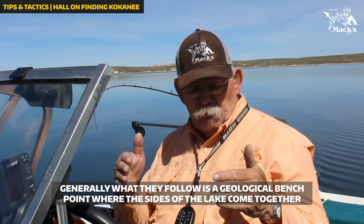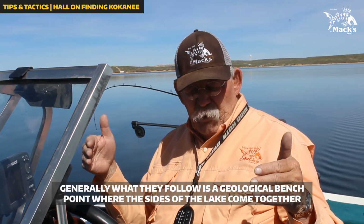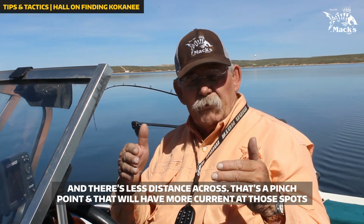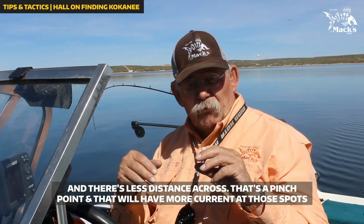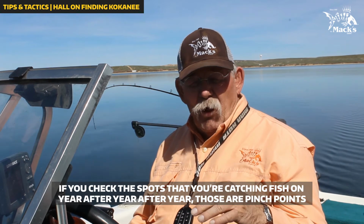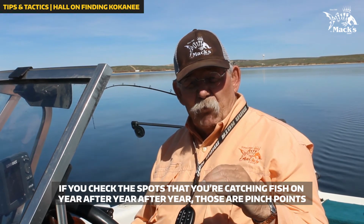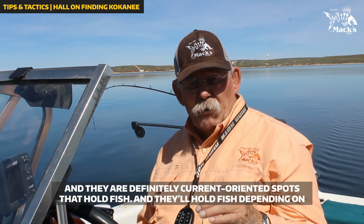They may or may not follow the main channel. Generally what they follow is a geological pinch point where the sides of the lake come together and it's less distance across. That's a pinch point, and that'll have more current at those spots. If you check the spots you're catching fish on year after year after year, those are pinch points, and they are definitely current-oriented spots that hold fish.